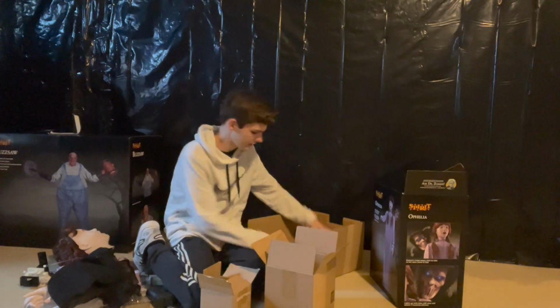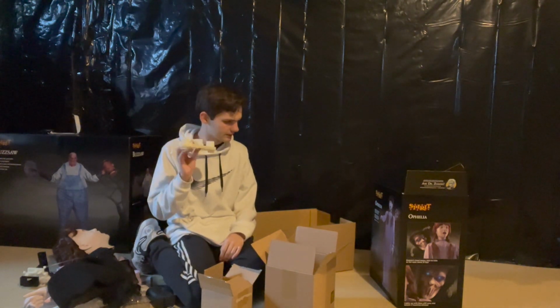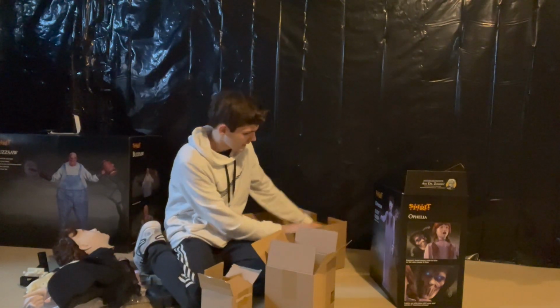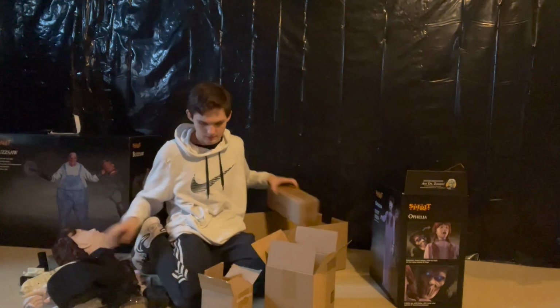And then we got these. Here we go. So we got a shoulder bracket. I bet this is for maybe the top of it. I can't really tell yet. We'll find out. Then we got a big one right here. We also got another shoulder bracket right here. Got another one right here.